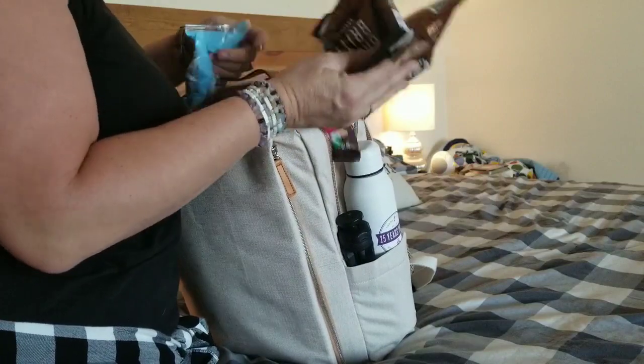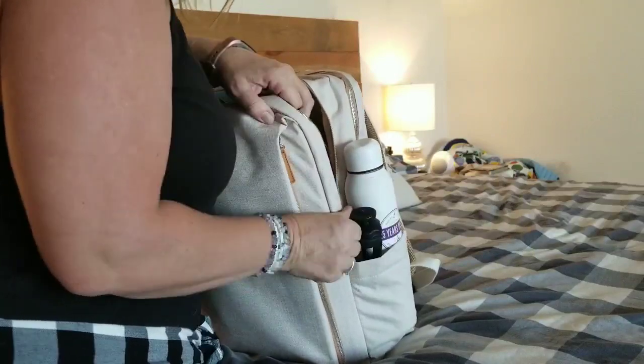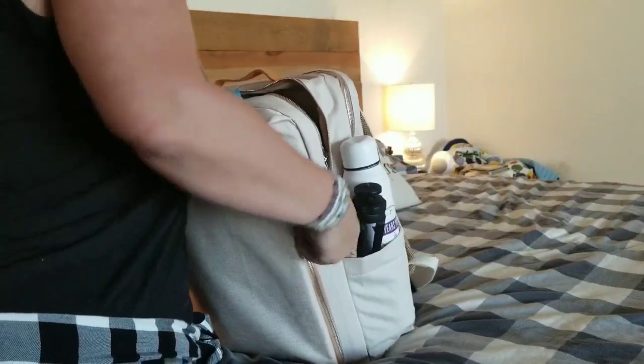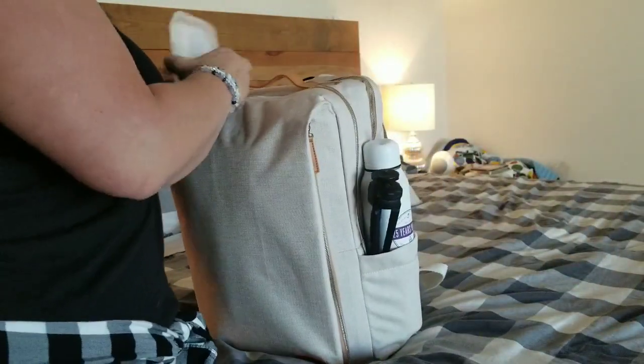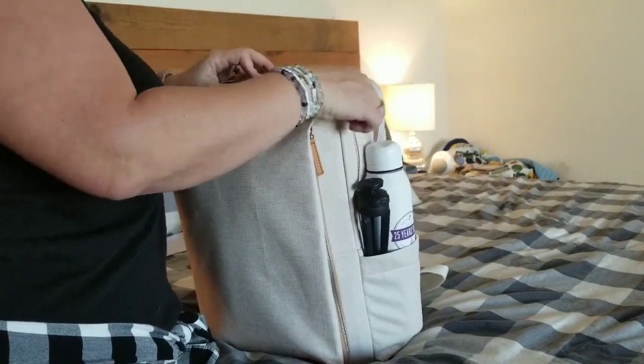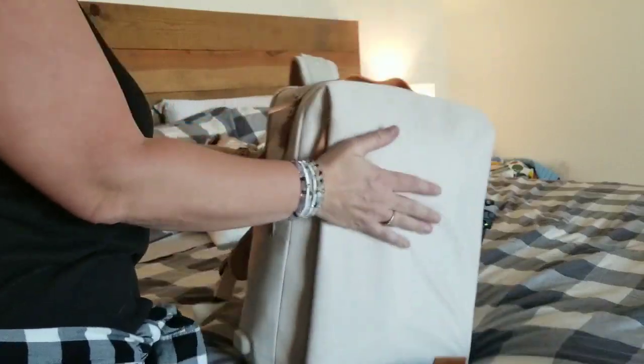So we stuck some snacks in there that we were going to use on the plane since we were flying budget. You know, you don't get snacks. So we grabbed some snacks that we had. And then I was still able to easily zip it up and have room. So loved that. Now, I did put my eyeglass case on top and not use the actual case only because I knew I'd be shoving it in places and I didn't want it to get stuck.